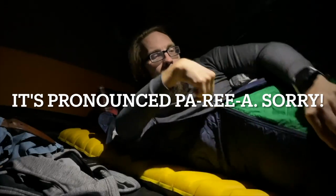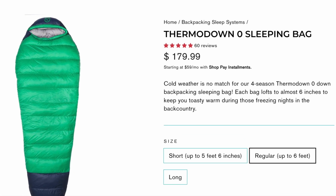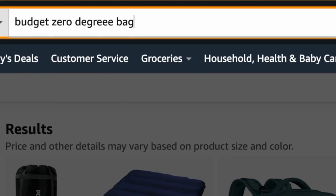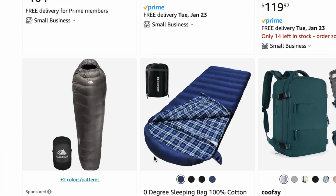I've talked before about my go-to 0-degree sleeping bag, the Paria Thermodown Zero, and I'll include a link to that bag below because although it has its flaws, it's a fantastic bag and comes in at about $180, which honestly isn't too bad for a solid 0-degree bag. But my question today is, can you get a 0-degree sleeping bag for $100? You see them all over Amazon and other places, but are they any good?